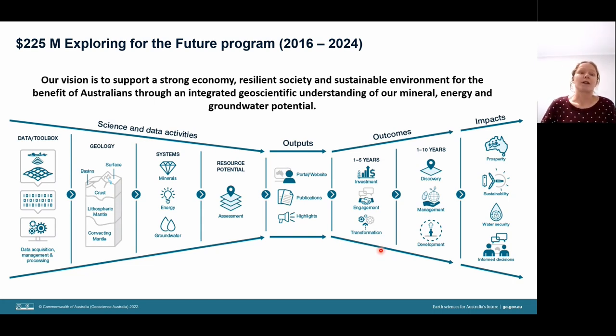And so the work that I'm going to be showing here falls into the mineral systems resource potential area.